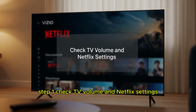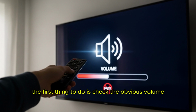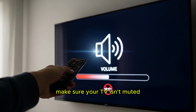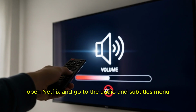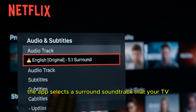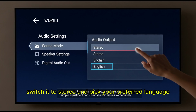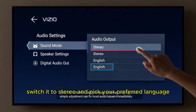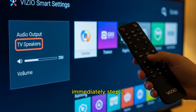Step 1. Check TV volume and Netflix settings. The first thing to do is check the obvious, volume. Make sure your TV isn't muted and that the volume is turned up. Next, open Netflix and go to the audio and subtitles menu. Sometimes the app selects a surround sound track that your TV or speakers can't handle. Switch it to stereo and pick your preferred language. This simple adjustment can fix most audio issues immediately.